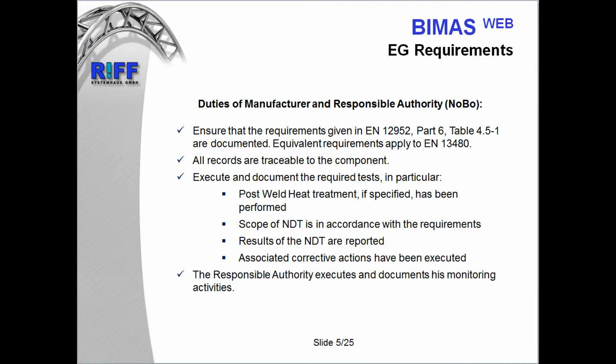Steam boilers are generally required to be in conformance with Module G. BIMAS WEB permits both erection contractor and responsible authority to execute their tasks and record them. The information can be printed as reports and records providing documentation for the boiler. These form a part of the manufacturer's declaration of conformity supporting documentation.